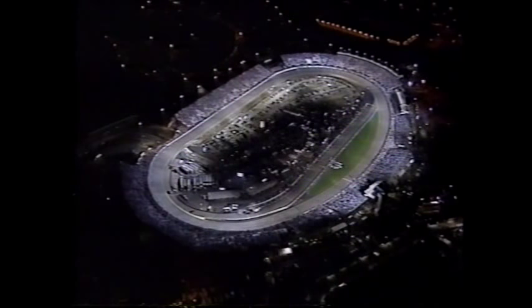Absolutely. Rusty Wallace led the most laps. Give him those bonus points. He had 203 out here tonight. More of the story here at Richmond in a moment.